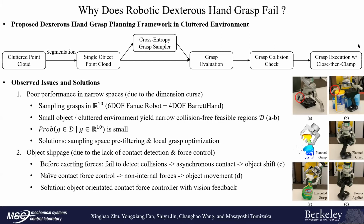Okay, so I'm Xinghao from UC Berkeley, and today I would like to share with you some observations about multi-fingered grasping in a cluttered scene. So in our previous work, we proposed a grasp pose detection, GPD-like algorithm for a multi-fingered hand, whose pipeline is shown in the top figure. The algorithm basically achieved about 72% single object grasp success rate and 60% object removal completion rate in cluttered scenes. However, we observed two failure modes, which are common in multi-finger grasping tasks and are rarely encountered in parallel finger grasping.